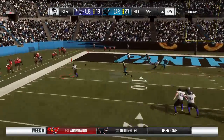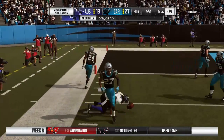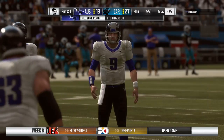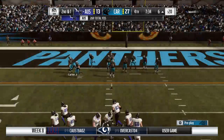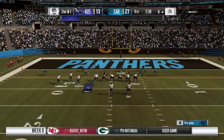Inside the red zone here, they'll look to throw. He's got Watkins on the out route. And he's going to be brought down just shy of the 5 at the 6. Give him 9 there on the 1st down completion. That last catch short of the marker by just a yard leaves him with a very manageable 2nd and 1.